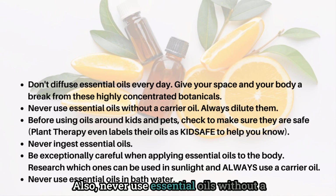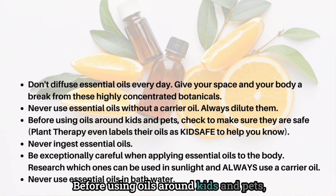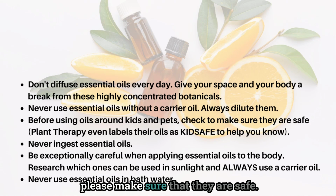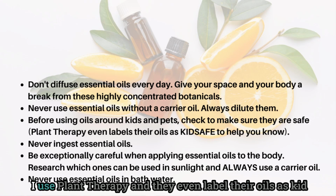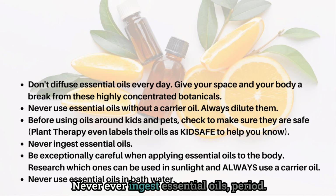Also, never use essential oils without a carrier oil. You always want to dilute them. Before using oils around kids and pets, please make sure that they are safe. I use Plant Therapy, and they even label their oils as kid safe to help you know if they are safe for your children. Never ever ingest essential oils, period.